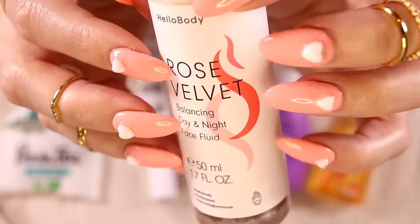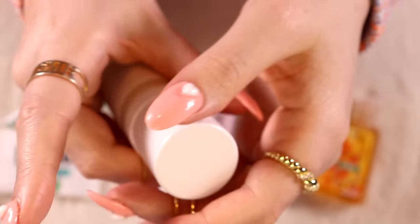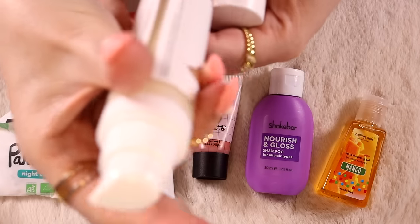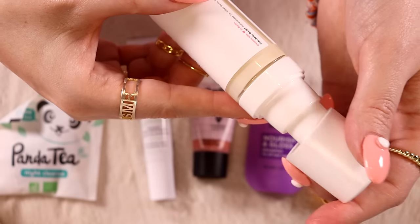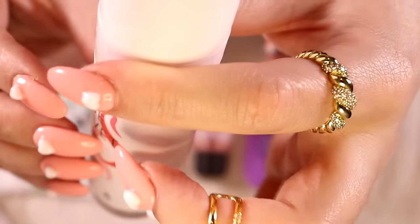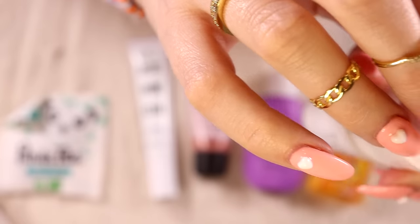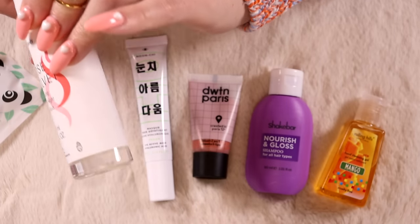It's very subtle. It's a glass bottle. It's got a pump on the top. There we go. And because this one is sealed, the pump has not been used. I'm just gonna keep this. Someone will have a nice treat for their face. Just unfortunately called fluid.